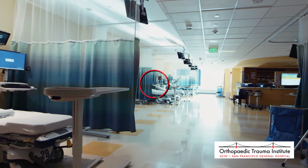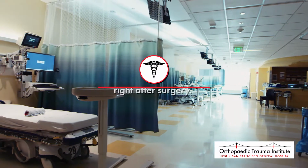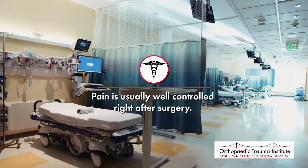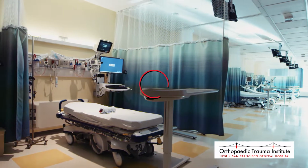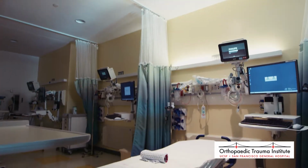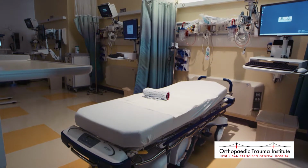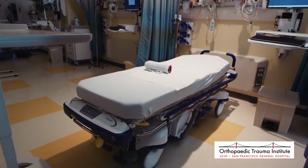So after surgery, patients wake up in the recovery room, what we call the post-anesthesia care unit. And I'm happy to report that most of the time, most patients' pain is pretty well controlled. Patients are groggy after surgery, and it takes them a couple hours to wake up and feel more normal. Some patients will have some nausea that will require medication. And yes, some patients will also have pain that we can usually keep well controlled with pain medications.